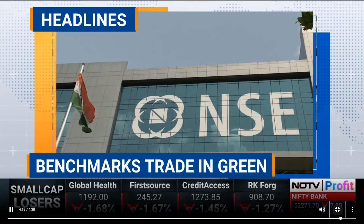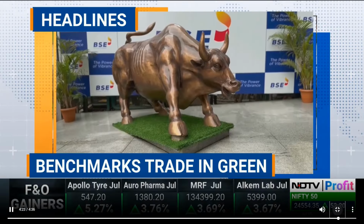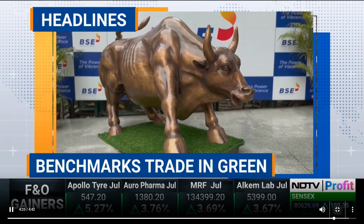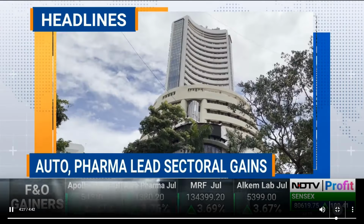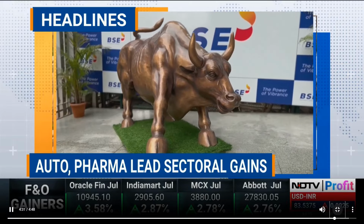Opening higher. Sensex trades above 80,600 while the Nifty nears 24,600. Most sectors trade in the green, led by gains in auto and pharma. Meanwhile, real estate comes out as the only sore spot.